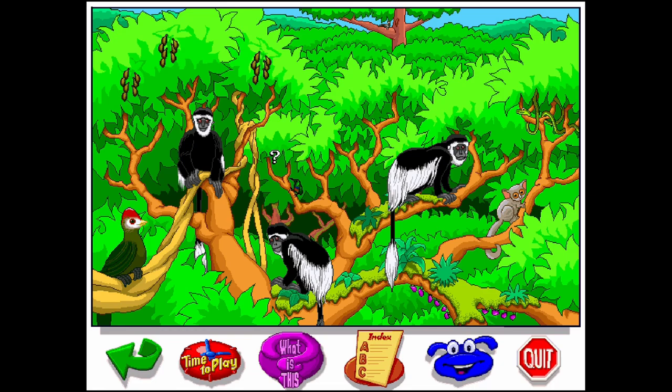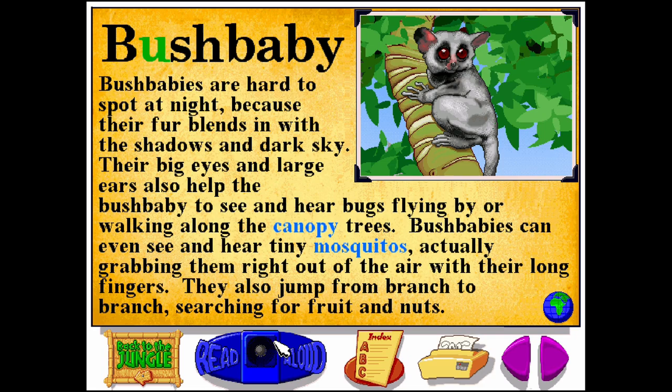Bush baby. B-U-S-H-B-A-B-Y. Bush babies are hard to spot at night because their fur blends in with the shadows and dark sky. Their big eyes and large ears also help the bush baby to see and hear bugs flying by or walking along the canopy trees. Bush babies can even see and hear tiny mosquitoes, actually grabbing them right out of the air with their long fingers. They also jump from branch to branch, searching for fruit and nuts.